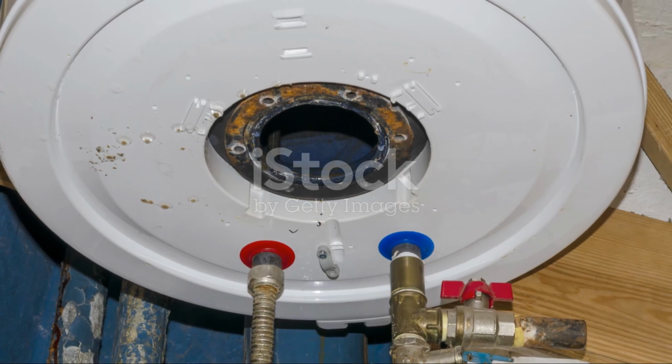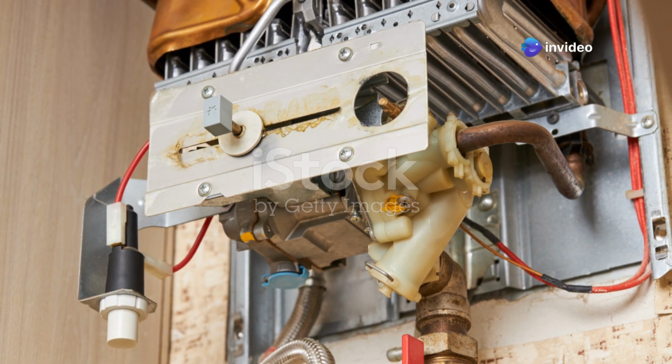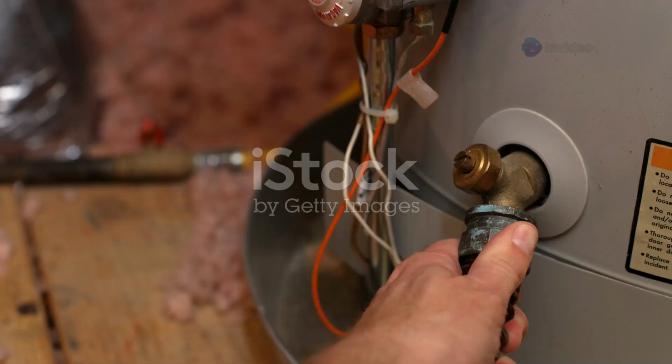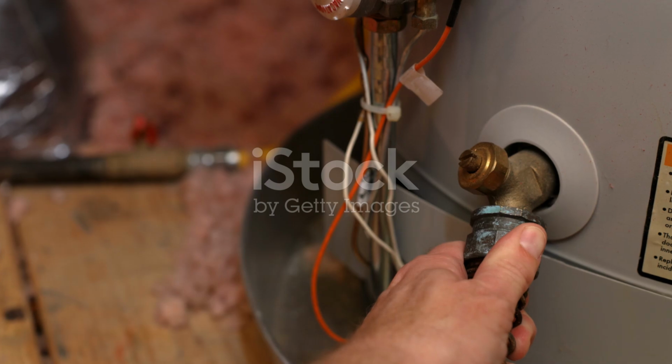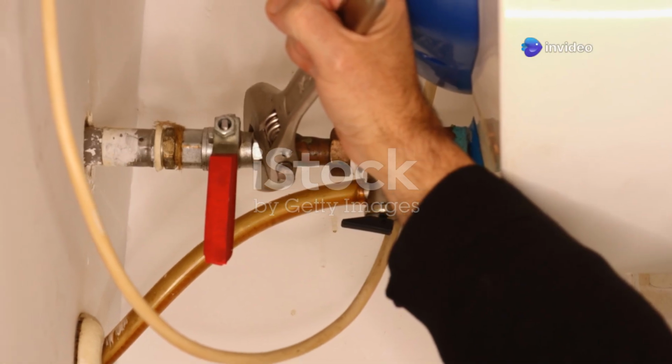Then, locate the service valves on your unit. These valves are designed for this exact task. There will be one on the cold water line and one on the hot water line. They have a small T-handle that lets you isolate the heater from your home's plumbing and connect your cleaning hoses. Turn the main water valves off and then open the service ports.